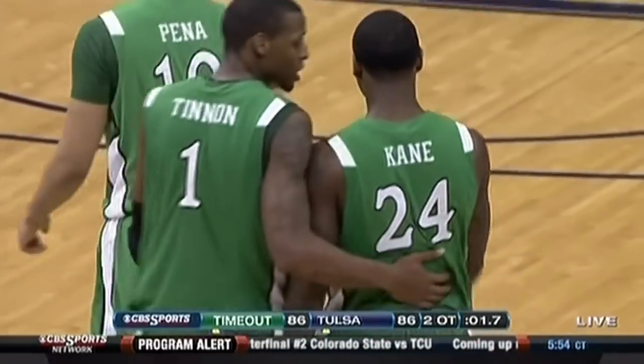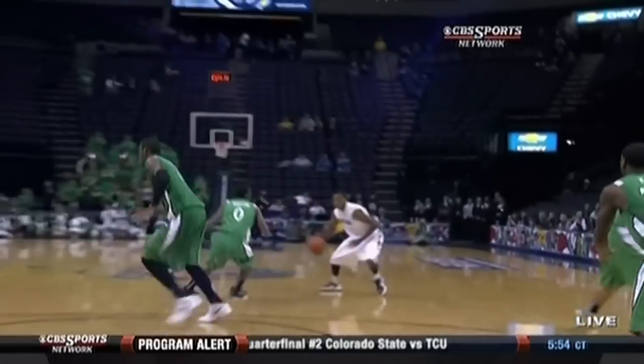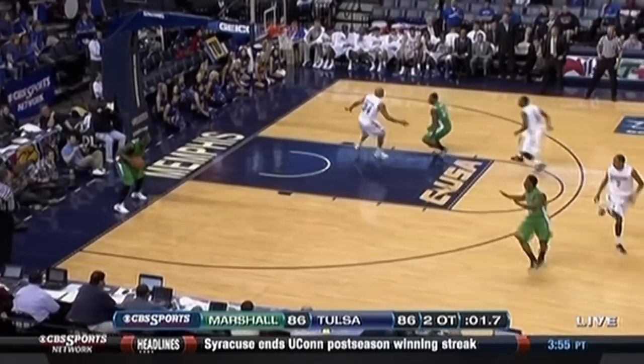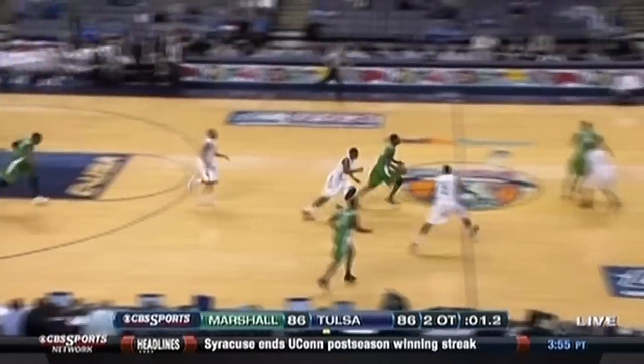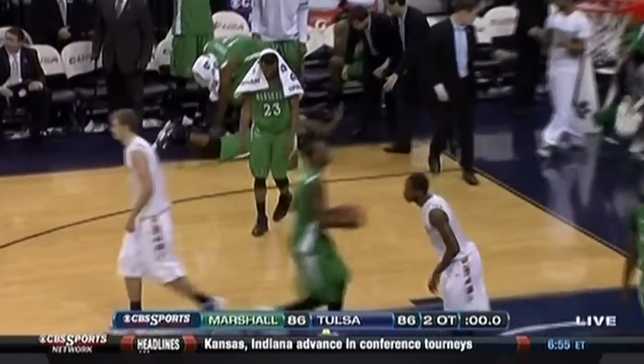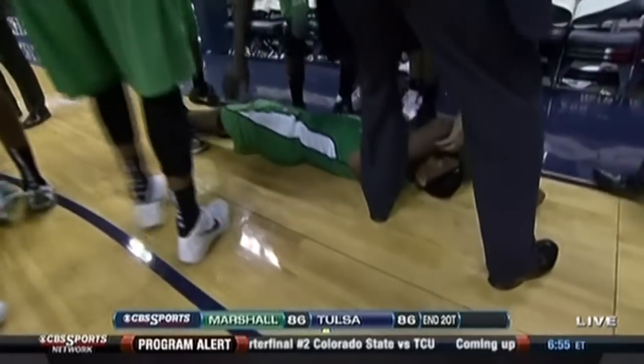And Marshall will use their last timeout. Here we go. Kane does a great job here, helping out his teammate. Open lane, reaches in, strong hands, knocks it off his leg. Tinnen gets it to Kane, sends it up. Oh, off the rim. How about that? At the end of the first overtime. And that one would have counted. Yeah, that one he got up before the red lights on the backboard came on.